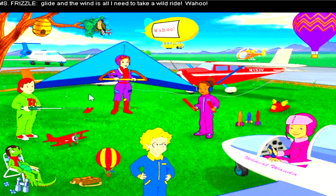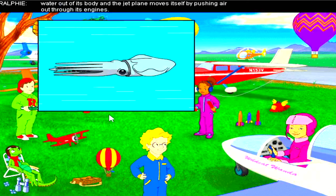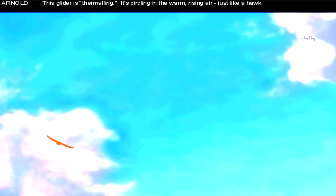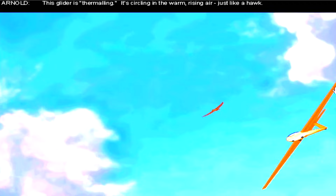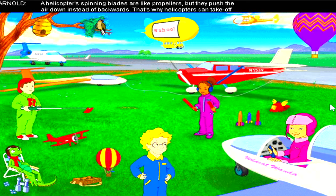Who would have thought that a giant squid and a jet plane have something in common? The squid moves itself by squeezing water out of its body, and the jet plane moves itself by pushing air out through its engines. This glider is thermaling. It's circling in the warm, rising air, just like a hawk. A helicopter's spinning blades are like propellers, but they push the air down instead of backwards. That's why helicopters can take off like an arrow straight up into the sky.